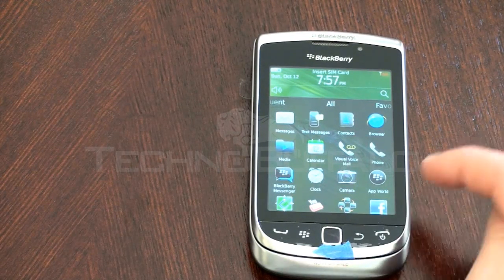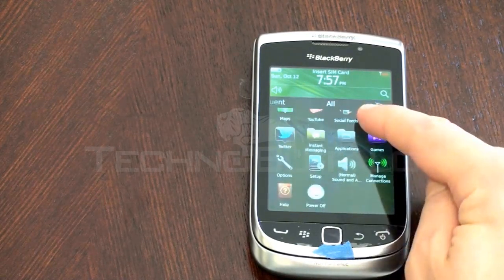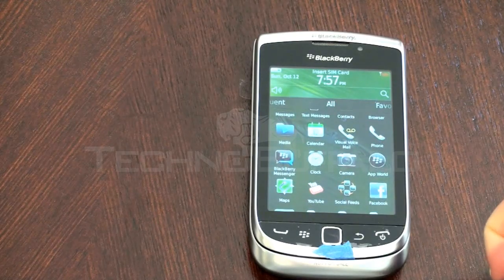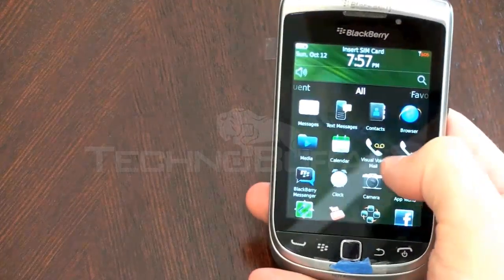So let's go ahead and look at some of the applications that are going to be on here. You can go ahead and see them all. If we jump into some further applications, I'll show you what else is going to come on the device.